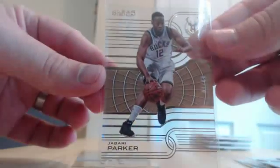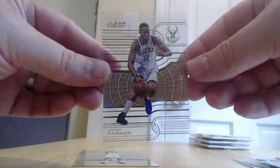We have another dummy card. Oh, we got a gold. Wow, nice one here for the Bucks. Jabari Parker, gold out of 10. Sick. This numbering is upside down right there, but is that 3 of 10, right? Yeah, 3 of 10. Sick hit there. Congrats to the Bucks.